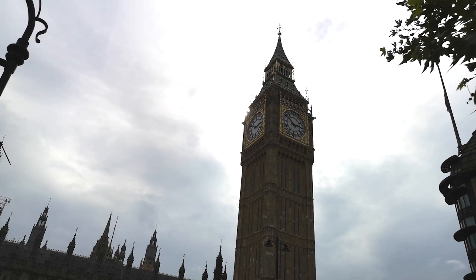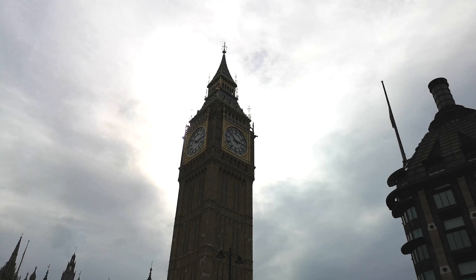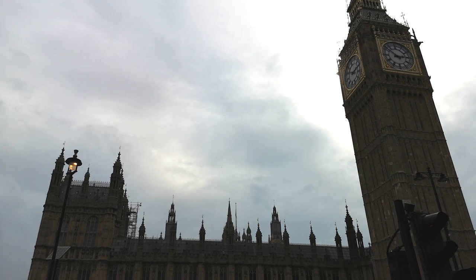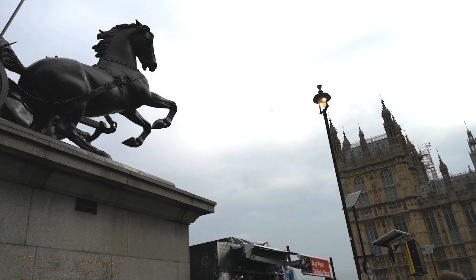ta-da! This is Big Ben. After renovation, it took some time to renovate it, but now it's fine, ready for tourists to enjoy it, to see it closer. This is the Parliament, British Parliament, and Boudicca statue.